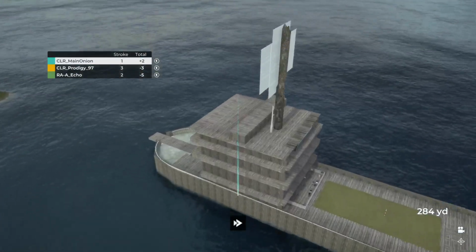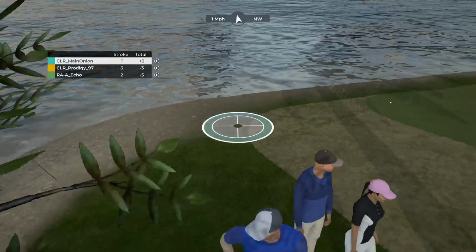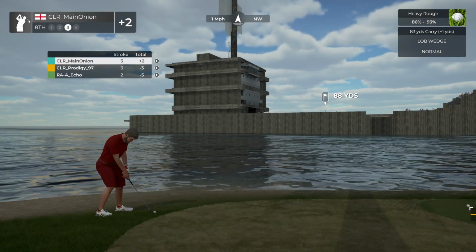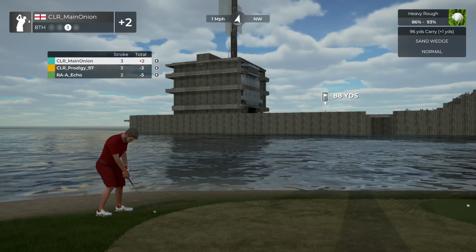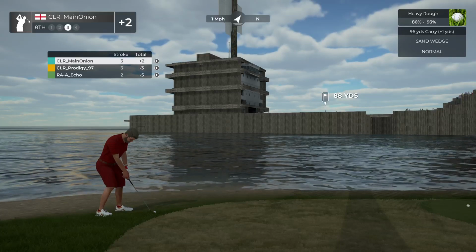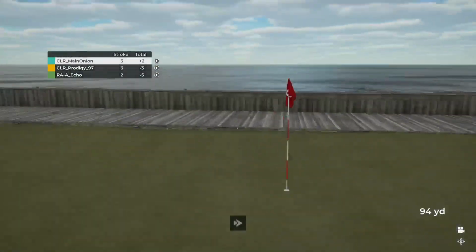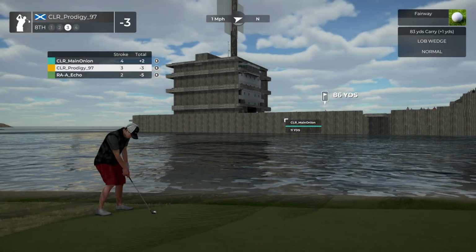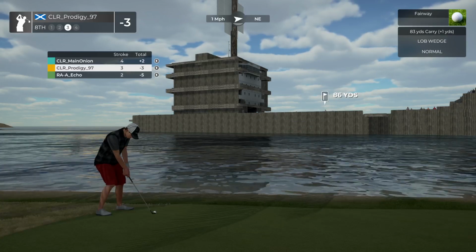Can you land on the boat? Oh, this one's heading to the hazard. How the hell do you stop it? Just bounces. Going towards the rough. So it doesn't go up. Okay. It's up there. 11 yards from the pin. And yeah.